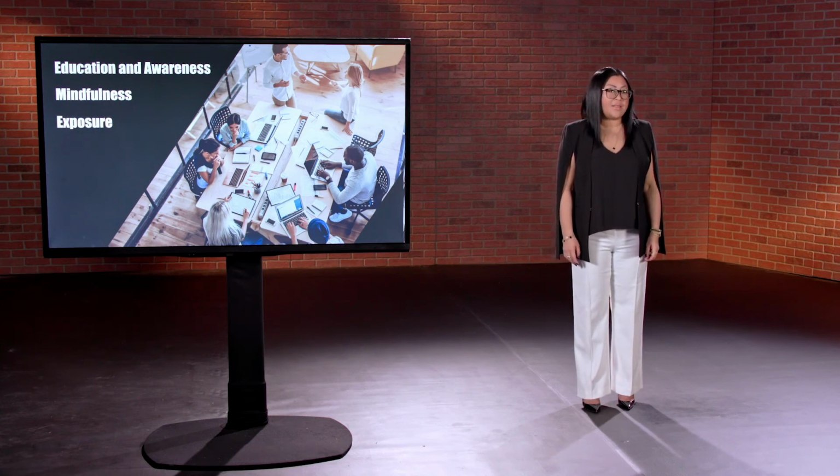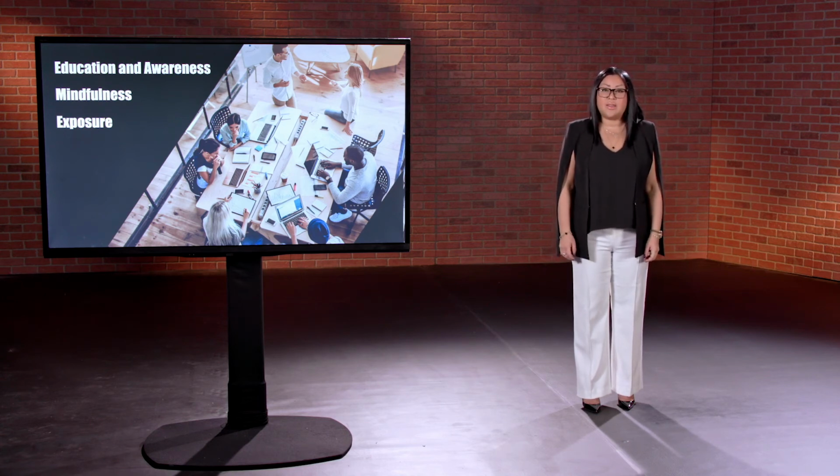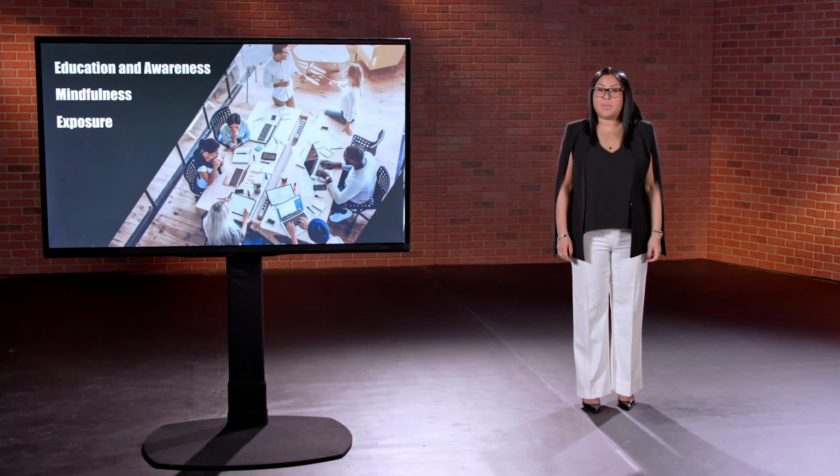Another important factor to consider is exposure. Exposure, contact, and positive exemplars in environment are incredibly important. Surround yourself with a diverse array of cultural and social situations and individuals. This allows you to reduce your biases because you are actively increasing exposure to counter stereotypical exemplars and finding commonalities with other people.